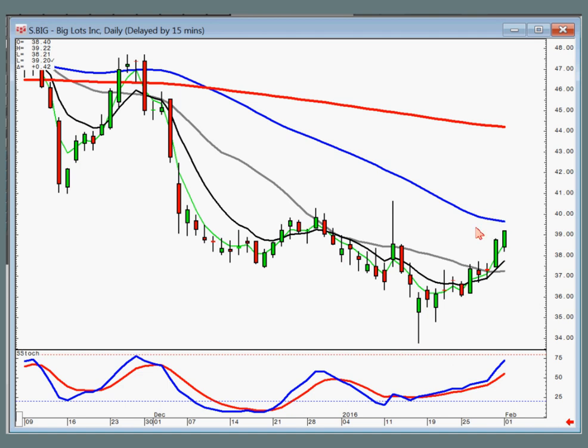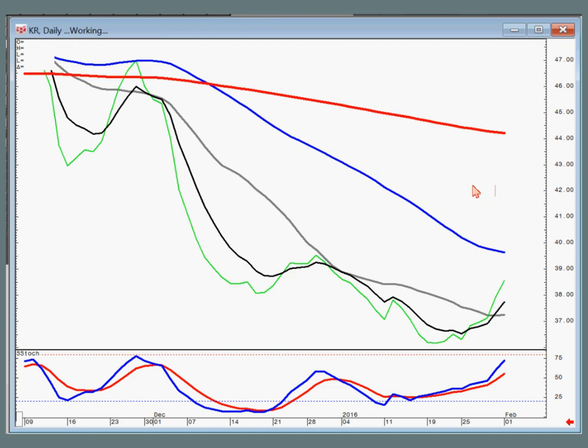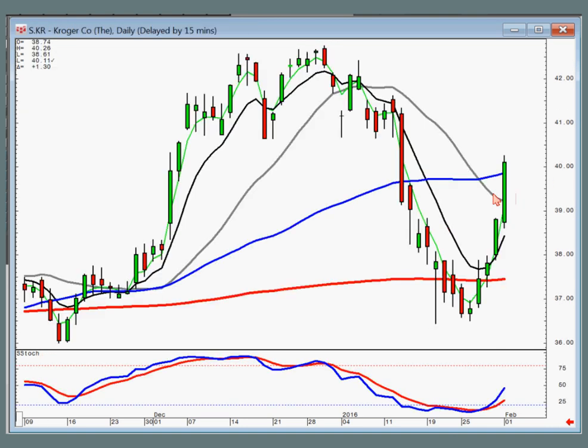Big Lots, just stay long. Just obviously watch to see what it does at the 50. And Kroger, you can stay long on this one. You can see your Morningstar signal confirmed. I would stay long at this point. It's broken this little downtrending channel.